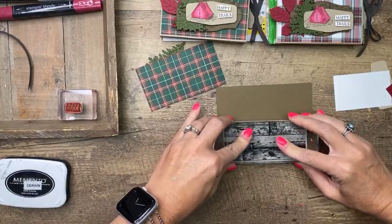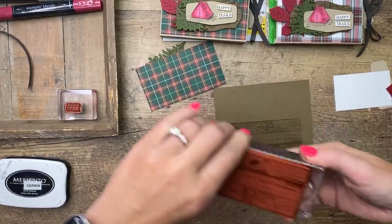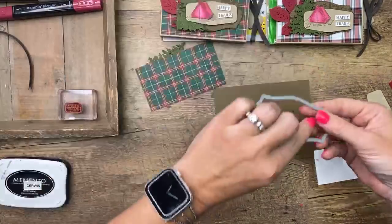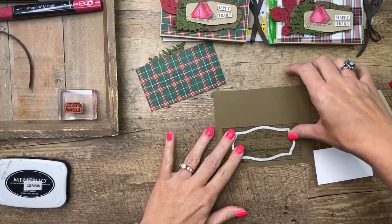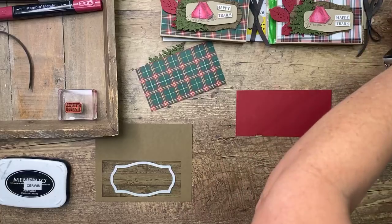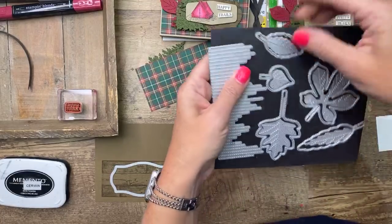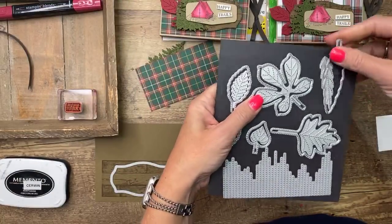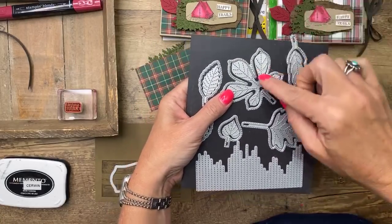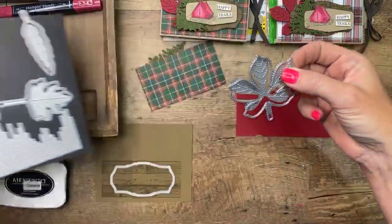All right, stamp that right there. We are going to cut that out with a Tasteful Labels die, like that. We'll do that in a minute. Then here's another sneak peek. I told you guys there would be sneak peeks today. These are the stitched leaves. They're really cool. You can do a solid leaf, or you can add in the stitching, which is what we're going to do right here with this leaf, okay?